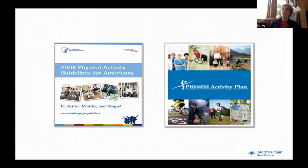And of course, it helps a lot with our work that we had our very first Physical Activity Guidelines for Americans published back in 2008, which were, again, guiding us all across the spectrum of healthcare and public health to address physical activity as a way to improve health for all Americans of all ages. And subsequently, the development of a national physical activity plan to support implementation of the physical activity guidelines.